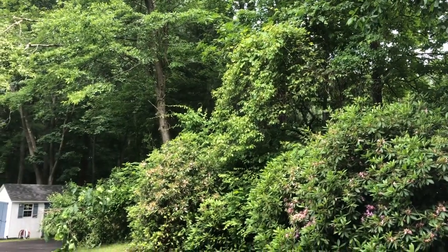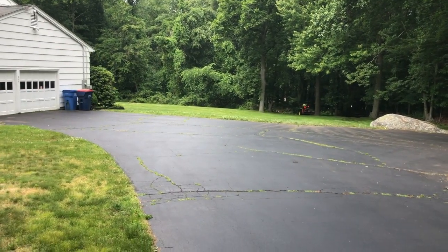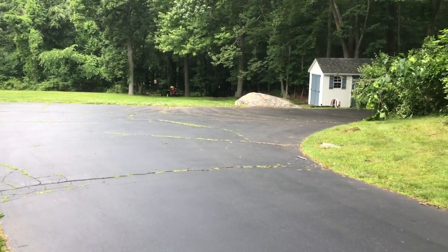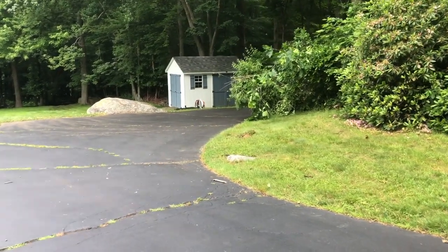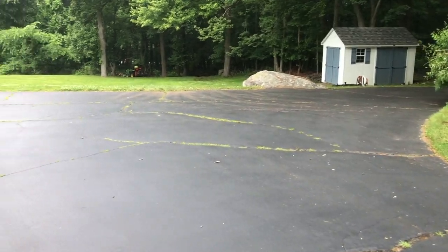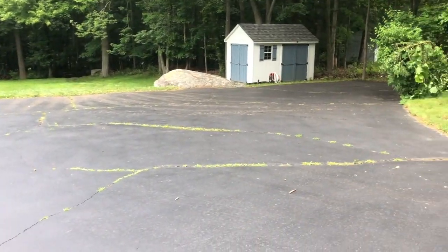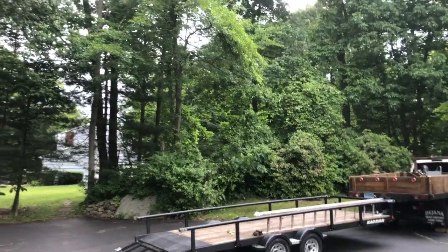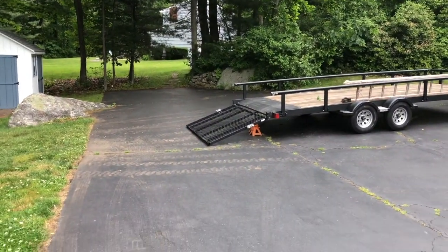That's where the tree was, and where all the brush landed. He picked up everything with the tractor and the grapple. And I blew off the driveway. And I think it looks pretty good. I'm still gonna blow off a little bit more, but that's how we do. And there you have it, folks. We got it down safe. We got it all cleaned up.